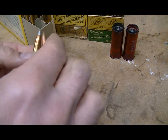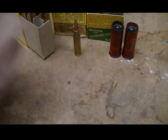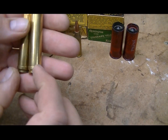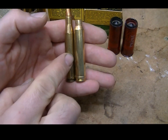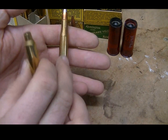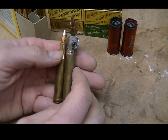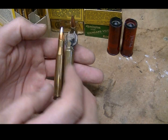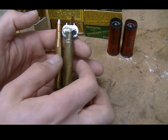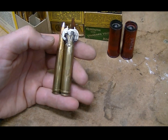So here's the 308 again. You see the difference. And then we got 300 Winchester Magnum, which I believe they put out to pasture. As far as I know, there's nobody making a factory 300 H&H. I'm not sure. I just read an article, the guy had one custom made, but I could be wrong. But that is what's left of a 300 Weatherby. Guy gave it to me as a split case, so I turned it into a key for the trigger locks.